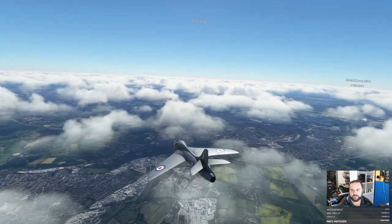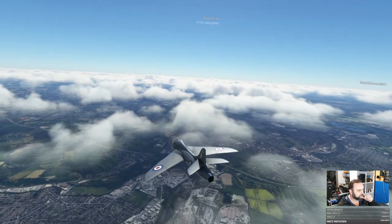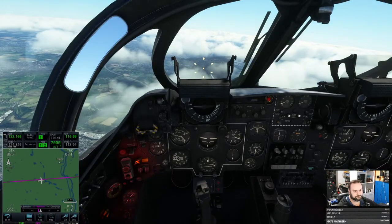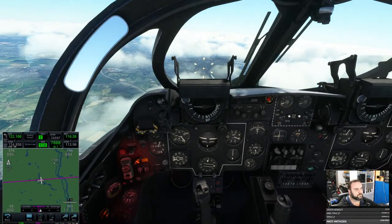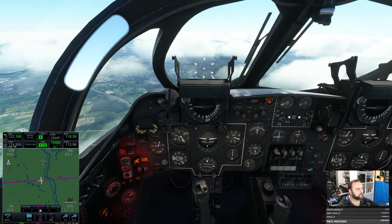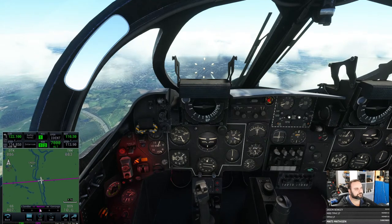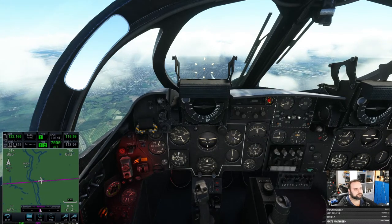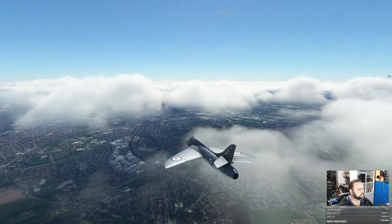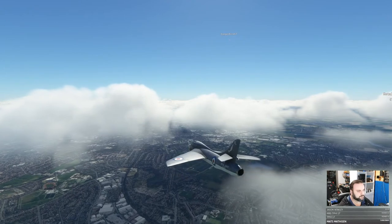It's all grass. Are you kidding? Newton Air Force Base is all grass? Is it a backup base or something? I'm not going to make it much further anyway, so grass it is. Don't know where it is. I will get below these clouds.